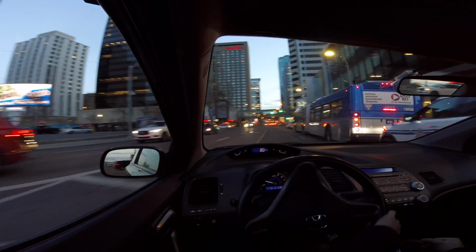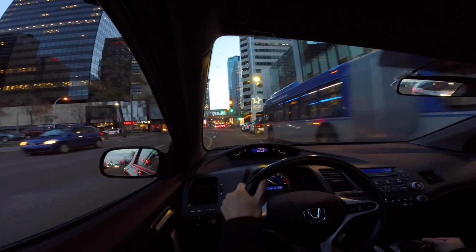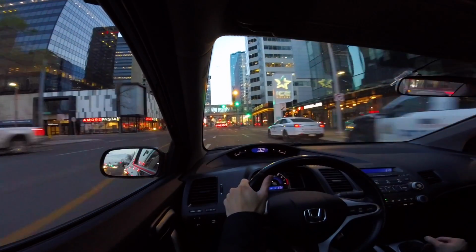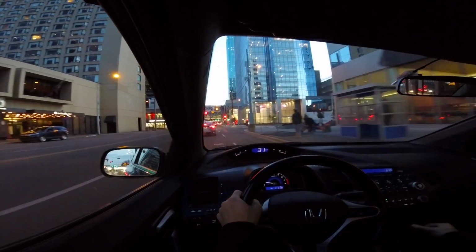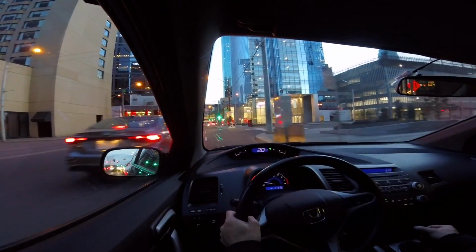I'm pretty sure the Toyota Corolla would be a little bit quieter than this, but this does come close to being a pretty quiet car. Wind noise is totally fine though in this car.